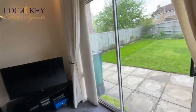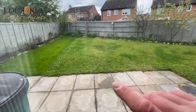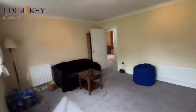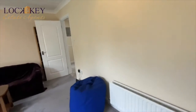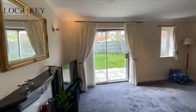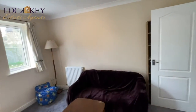Sliding patio doors. This garden apexes out. It's a really, really good sized garden, this. You've got your patio. We'll have a look outside later, but it's quite a long garden, and it's very wide as well. Back into this room though, you can see there's a radiator. I mentioned the boiler is about a year old as well, so you've got a new boiler there, and that'll be serviced upon purchase. Another radiator over here.